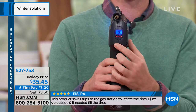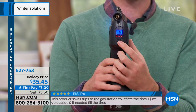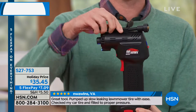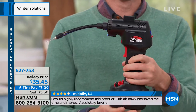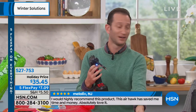All you have to do is turn it on, increase the PSI to whichever number it says on your tire, on your bike, your dirt bike, any of your vehicles at home. Then pop the 6-inch hose off, screw it on right here, and you'll notice it's in the shape of what looks like a drill. Press this, and you have a true air compressor. And it's quick.